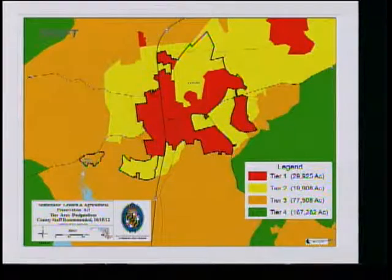So, for example, this is the outline of the town of La Plata boundaries. The dark black line outlines the boundaries. Those areas that are in red are designated Tier 1 and are currently served, but the remainder that are yellow, or Tier 2, are not served but plan to be served. So that's the difference between the staff proposed map and the Balanced Growth Initiative map.